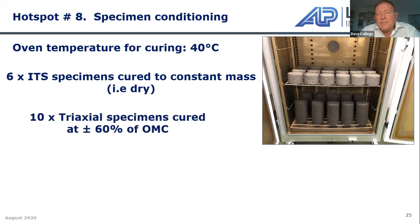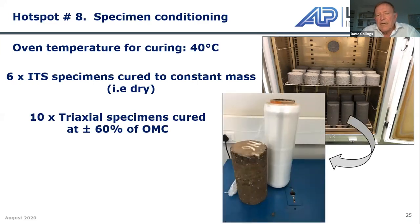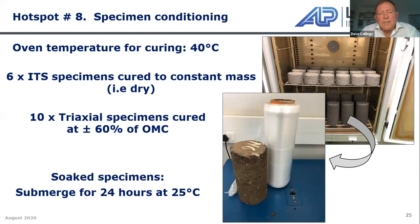Your ITS specimens, you cure at 60 degrees to OMC. That's the attempt to get to equilibrium moisture content. And how you do that is you put the specimens in the oven for a set period of time. It's normally 8 hours. Then you take them out and wrap them in cling wrap, or put them in a sealed plastic bag, and put them back in the oven to carry on sitting at 40 degrees for another 48 hours. The specimens for the wet conditions are soaked, submerged in a water bath at 25 degrees for 24 hours.